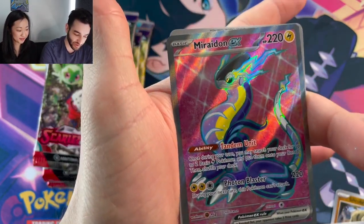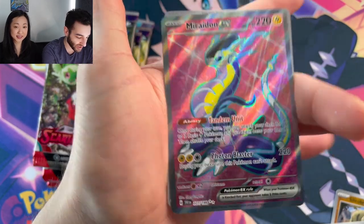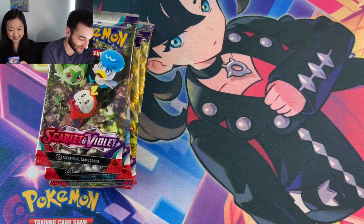Wow. Did we get this one already? I think we did. Yeah, we did. We got it from our booster box. But wow, it's still a nice card. Very good hit. Yeah, and fighting. Ooh, fighting. Hi, baby.